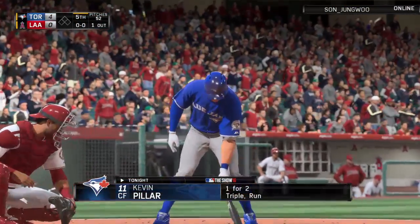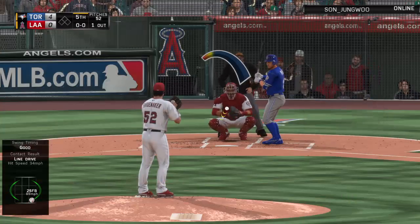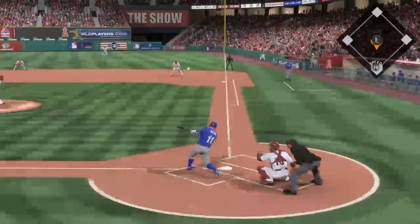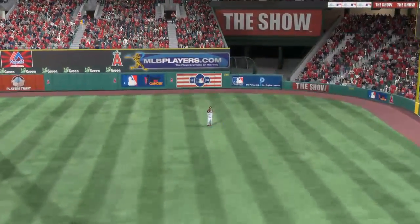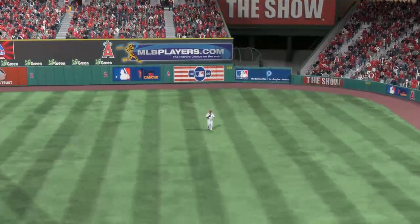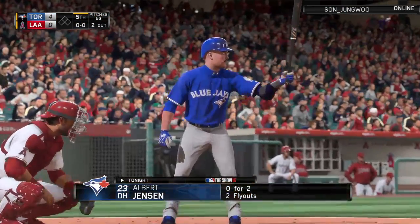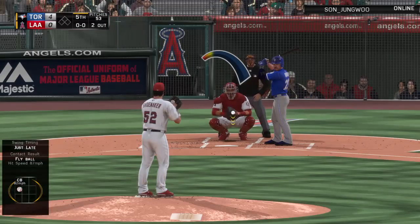Kevin Pillar tripled and scored in his last at-bat, and we'll see how he follows it up here. Yeah, he already got to show off those wheels, so let's see if he can make it happen again in this at-bat. Lifted in the air out to right. And this is handled easily, so quickly 2 are gone here to start the 5th. Albert Jensen will stand in again. He's flown out in each of his first 2 plate appearances thus far.